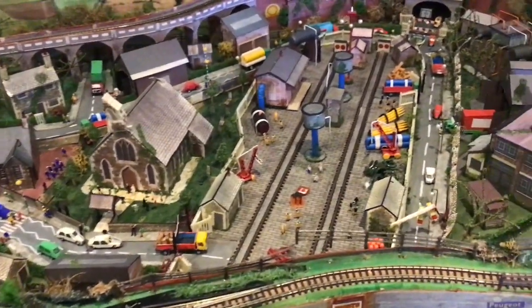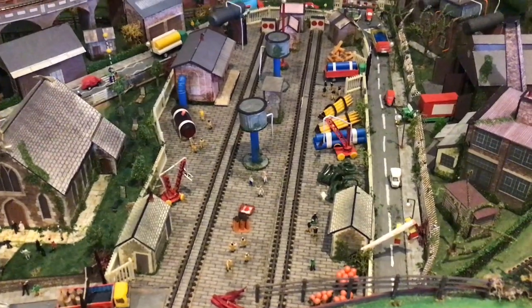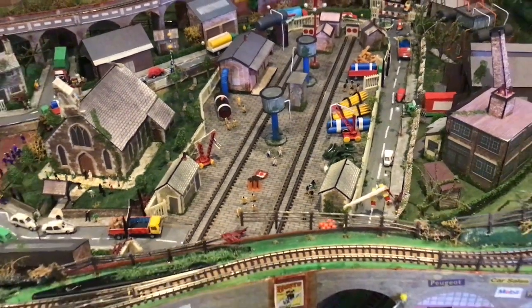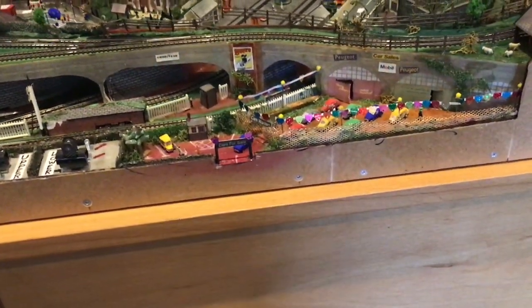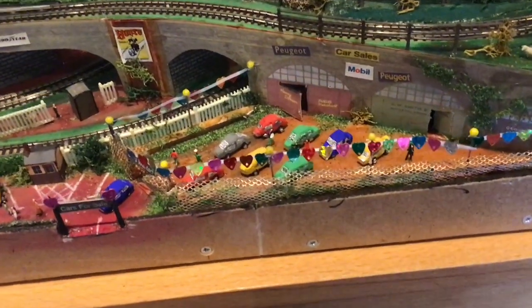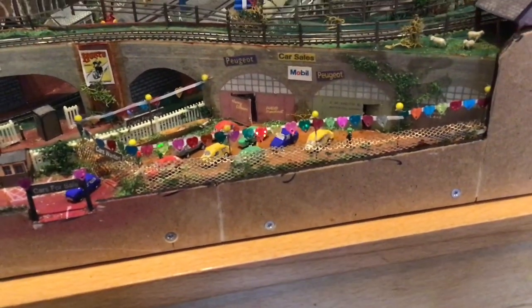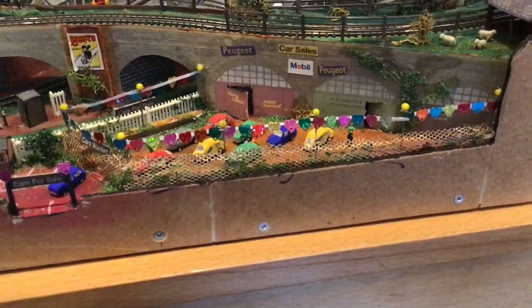Well, here's the goods yard, the lorry coming out of the factory. And one of my favourite parts here is the car showroom. The little cars are made out of balsa wood, and the bunting here is made from those confetti sprinkles that you can put on your table when you're having a special celebration.